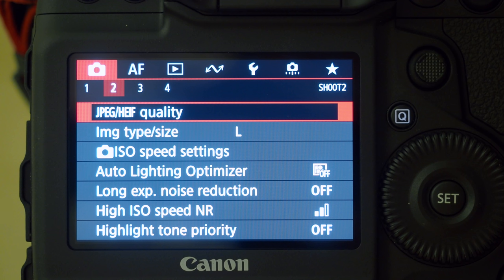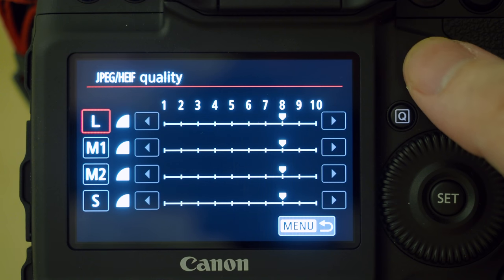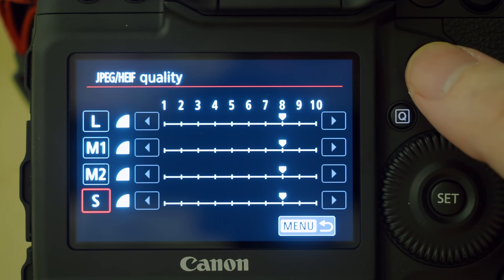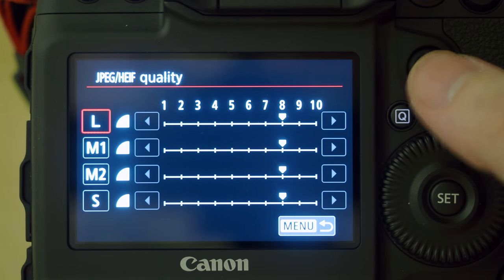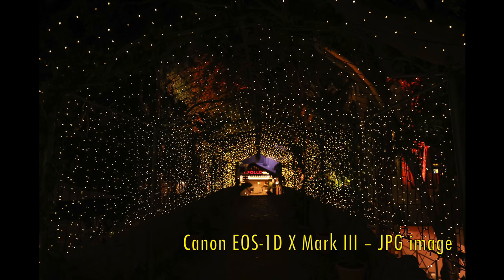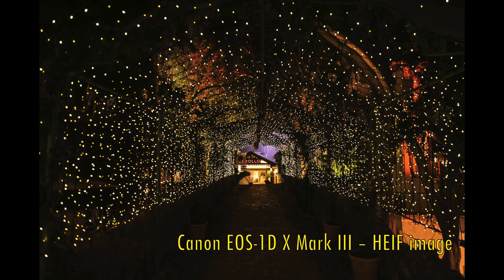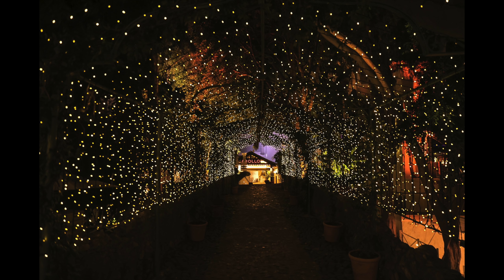Canon claims that the 1DX Mark III has one stop better dynamic range than the Mark II, and this is complemented by the support of a new image format, HEIF or HEIF files. Based on the H.264 codec, this 10-bit format offers superior fidelity than the 8-bit JPEGs, and it's 4 times more efficient, meaning that you can capture images with 4 times the amount of data in the exact same file size, though the camera does still support JPEG as well as RAW imaging.